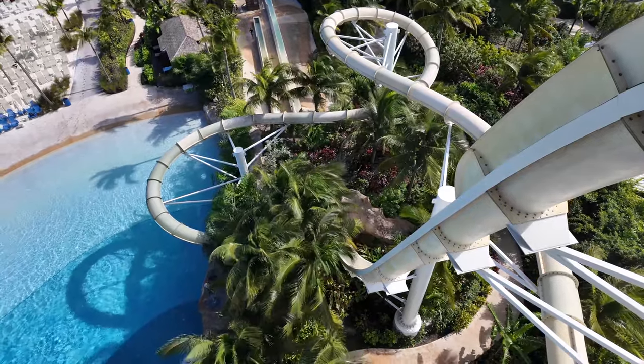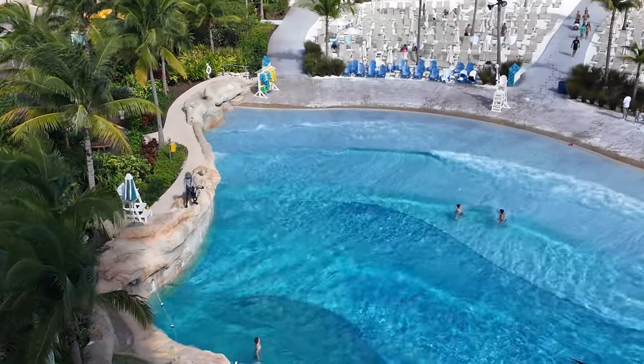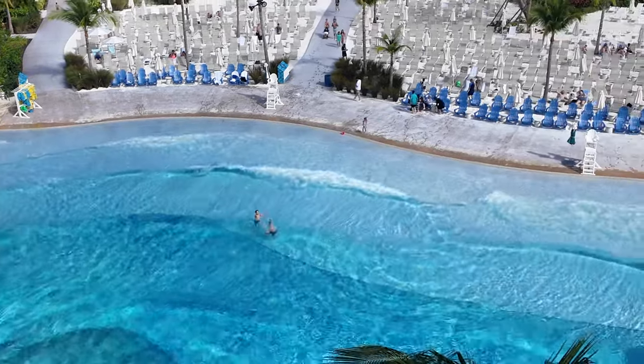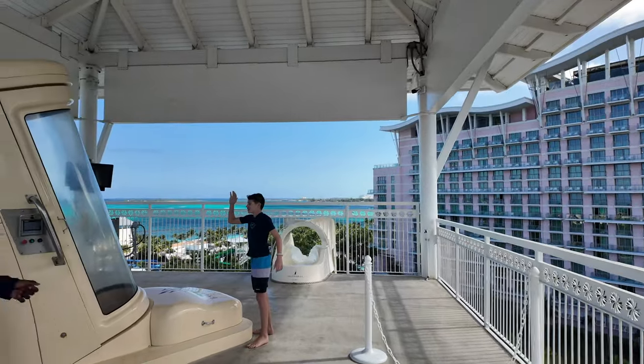It's Osmo Pocket 3. I'm just getting a nice shot.